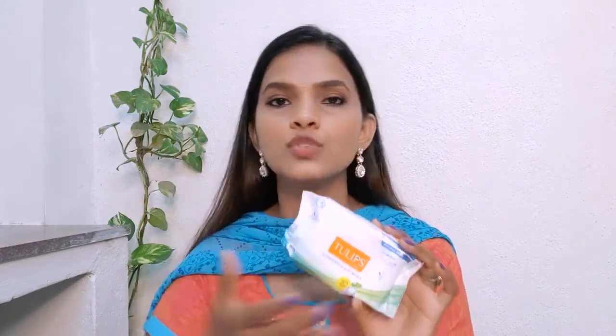The last product is wet wipes, and this is again from Tulips brand, and in this you get 20 wipes for rupees 48. And this I don't prefer using that much, but I got it for one important reason, that after doing the makeup, especially the eye makeup, usually the glitter chunks or the fallouts are there. So this will really help in removing it off and then just covering my face with the foundation. So that is the reason I got this one.